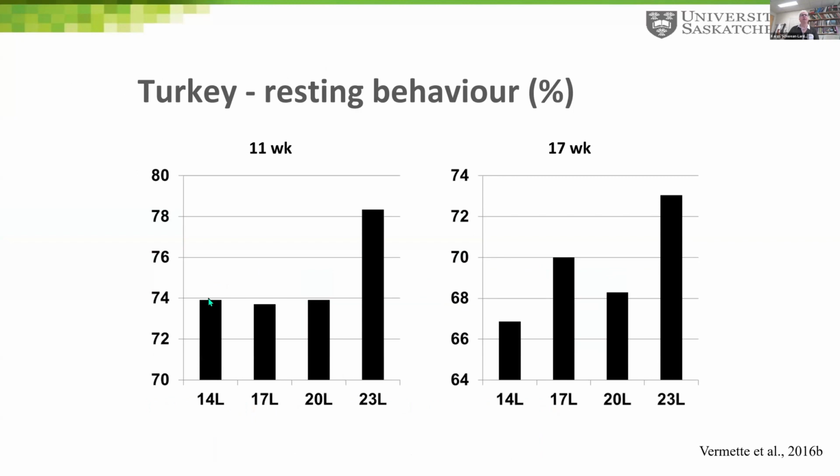We look at behavior. It gives us some of the suggestions for why we saw more breast blisters, potentially why we see more mobility issues as well. So this is resting behavior. We're doing 10-minute scans on these videos over a 24-hour period. So that's important to remember because birds, for example, under 23 hours, only 1 hour of that is dark. At 14 hours, 10 hours is dark. And we continue to do the data over those dark periods.